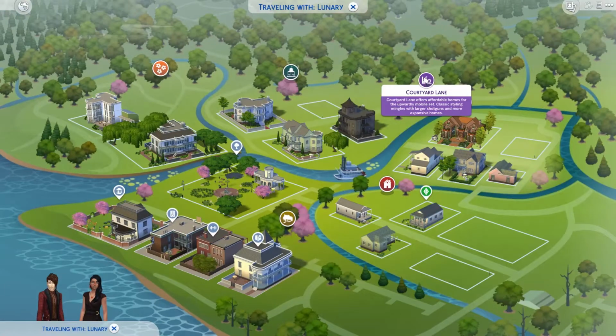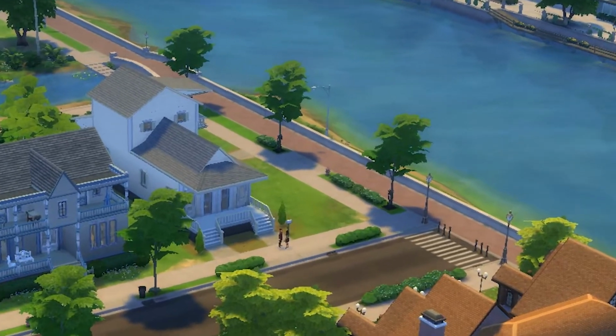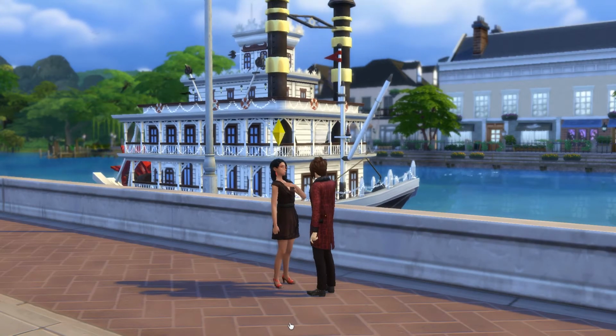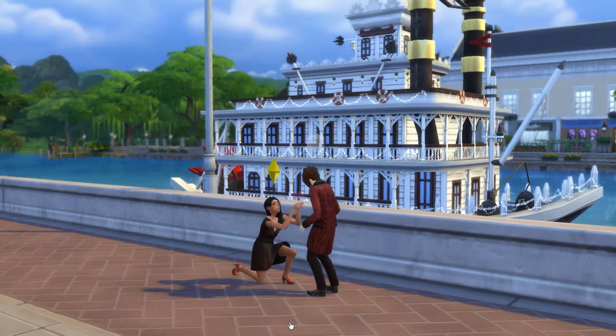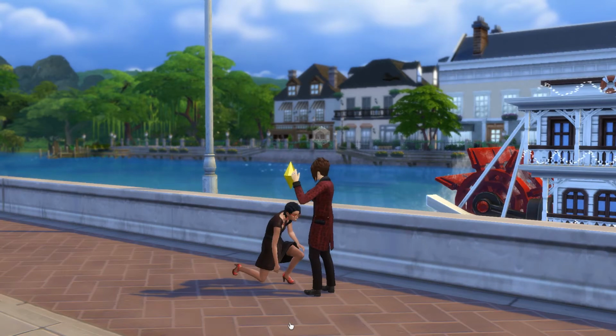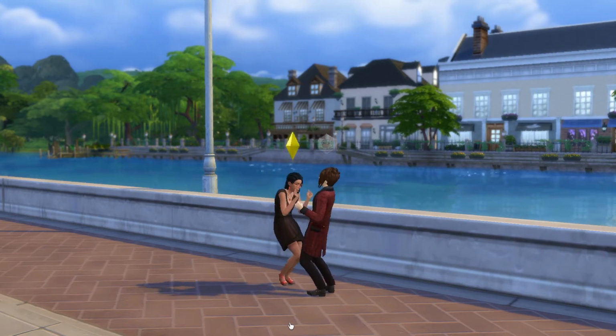For our first spot, travel to the Courtyard Lane area of Willow Creek. Head over to the walkway near the water and keep your eye out on the stream. Make sure your Sim's in position. The ferry that runs past from time to time is really pretty and is key to making this spot extra cute. So try and time the wedding or engagement for when the ferry runs past.